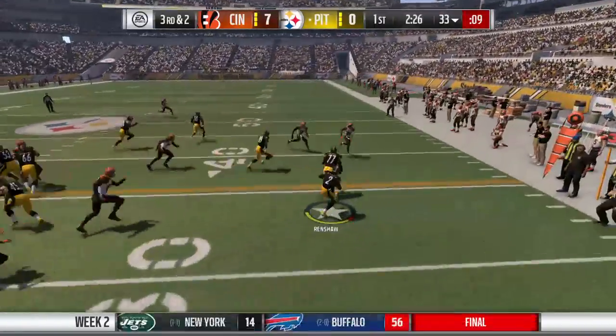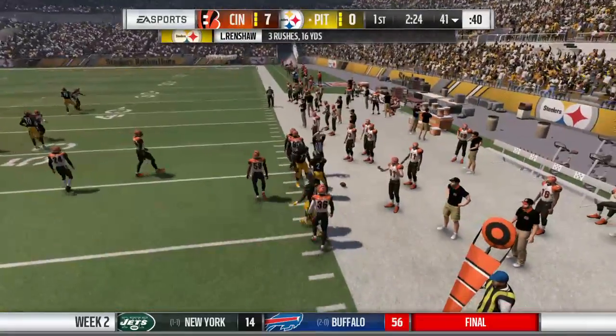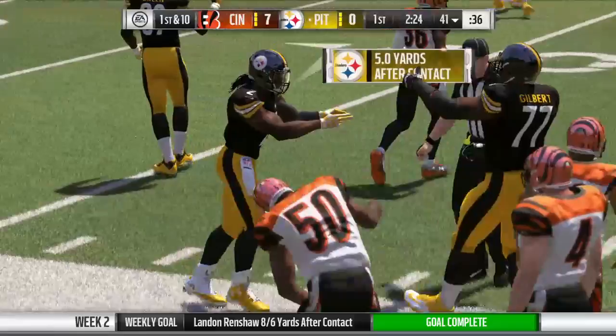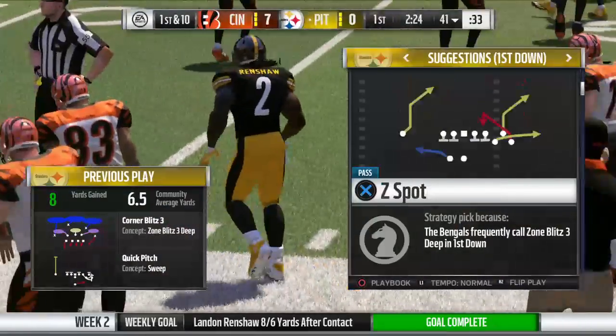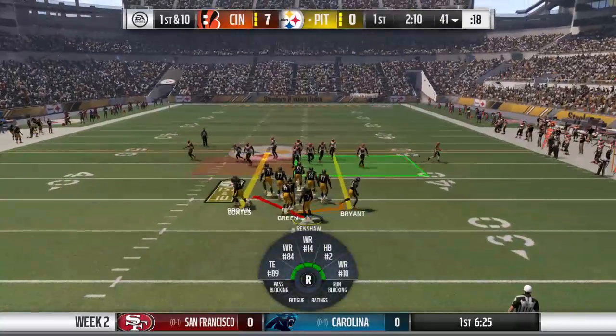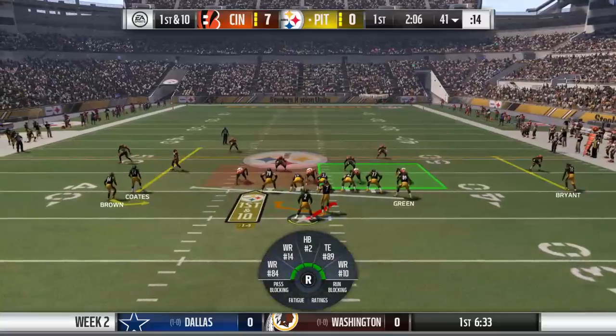Now they'll run it on the toss. And he'll be out of bounds after getting this one across the 40. 8 yards there and a first down. Well, partner, you might want to tear up your scouting reports a little bit here because they just broke tendency. Third down, you don't ordinarily see a toss. They ran it really well and picked up a first down.